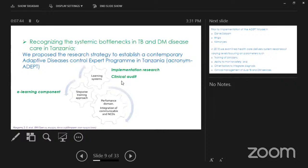And with that, we designed a research strategy to try to establish a contemporary adaptive disease research program in our country, trying to address some of the programmatic factors we have. The intention here is to integrate TBDM, and we put in two drivers.